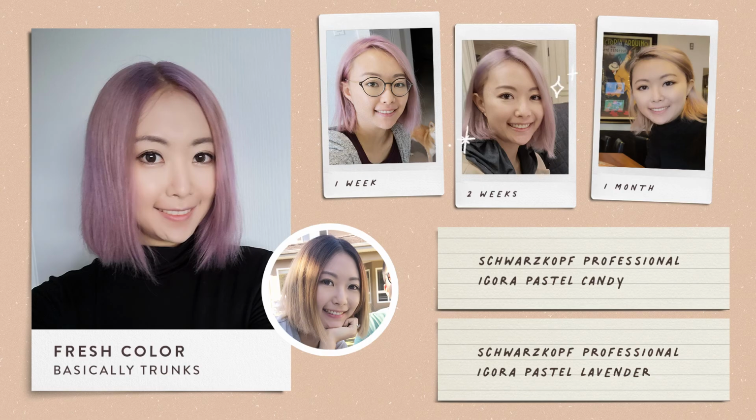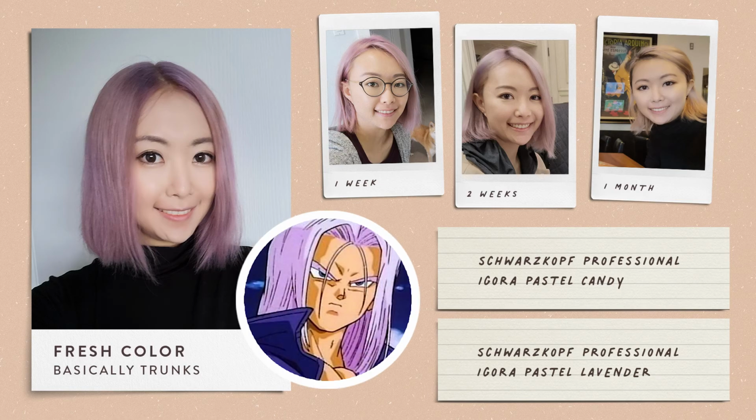I love how the color looks about 2 weeks in because the fresh color is actually quite purple, and with this haircut, every time I looked in the mirror, all I could think of was this.